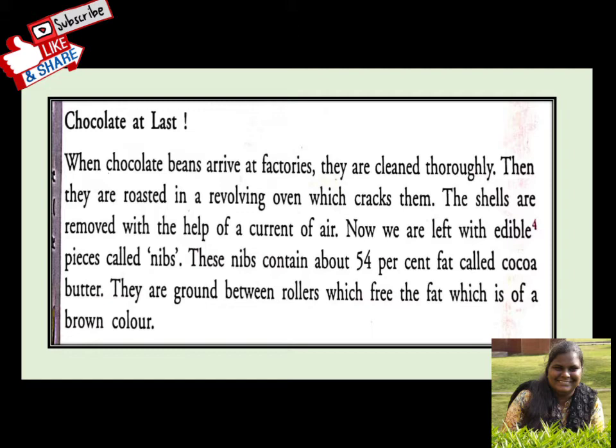Now what we have left with us is just the edible pieces. Edible means the pieces that can be eaten up directly, and those edible pieces are called nibs. Now these nibs contain 54% of fat, which is called cocoa butter, and they are brown in color. Now this fat is not just left there. They are put between rollers so that they can be made fat free.